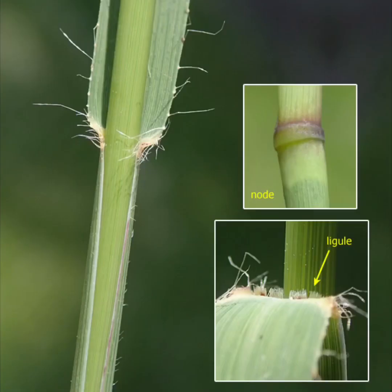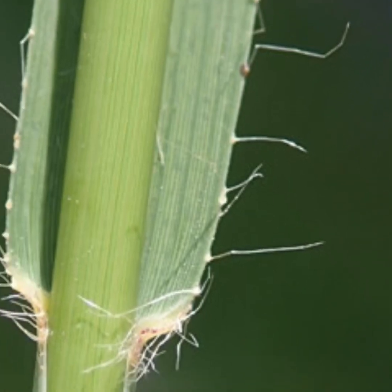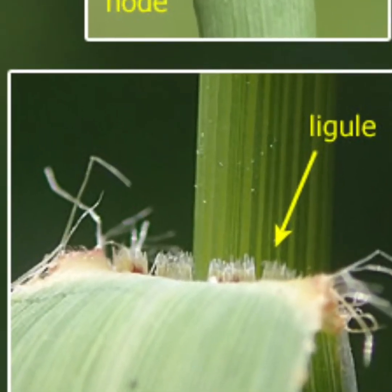The blades of sideoats grama have fairly long hairs, and at the base of those hairs, they're round and are called pustulate. So they have a bulbous-like base, and the ligule, a feature that is very helpful for vegetative identification, as shown here, is membranous, although it is toothed, so it's a short membrane.